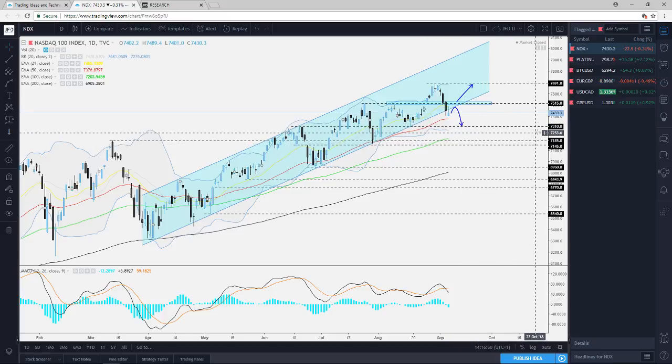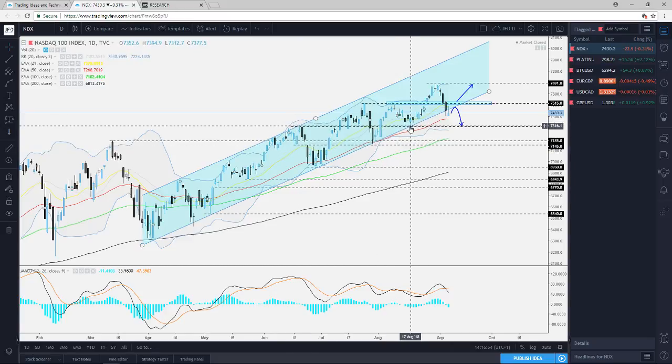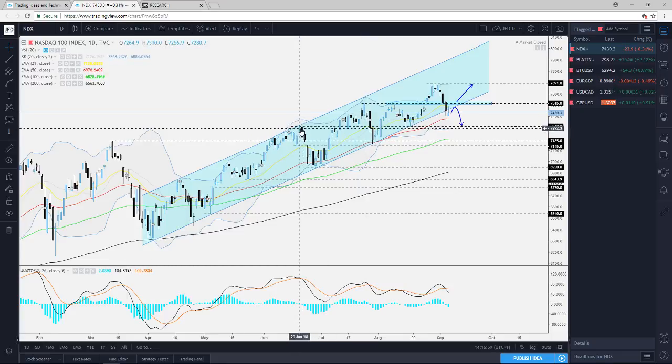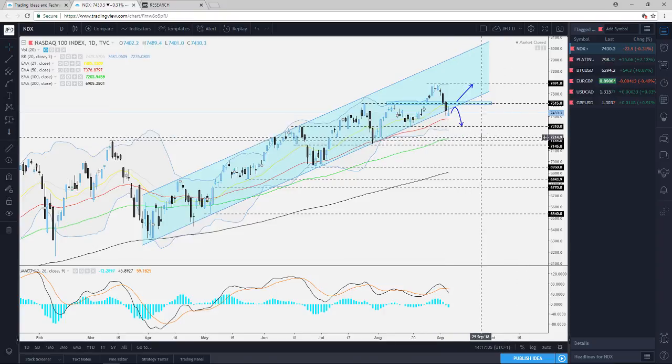We could start testing the 73.10 mark here. As you can see, it proved to be a very nice area of support here in the past, in the mid-August, and also a very strong area of resistance here in June time. So quite an important level to watch, the 73.10. Keep your eyes on that one.